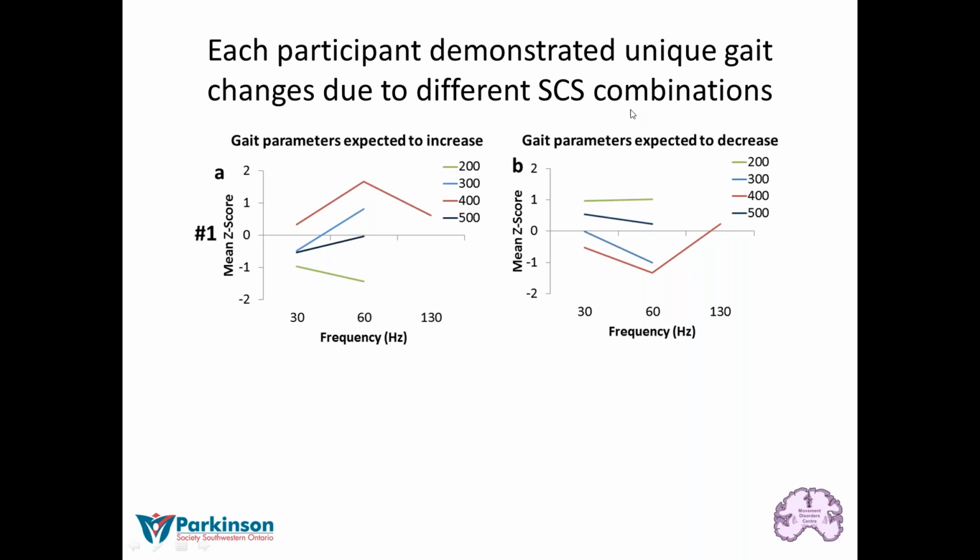So these are just showing, in a plotted manner, the results in terms of frequency. So we tested frequency, and then we tested pulse width. So each colored line is a different pulse width. And then for example, right here, this is 400 pulse width with 60 hertz.